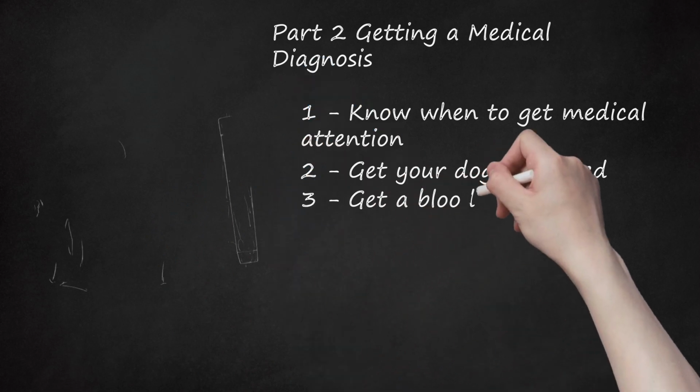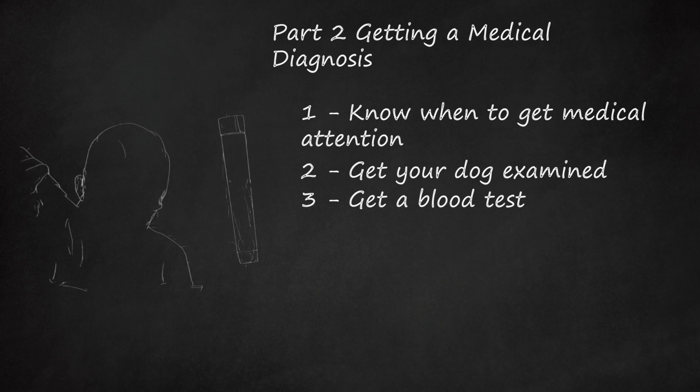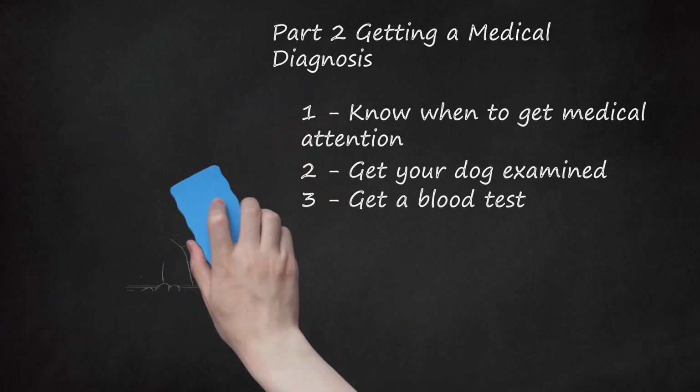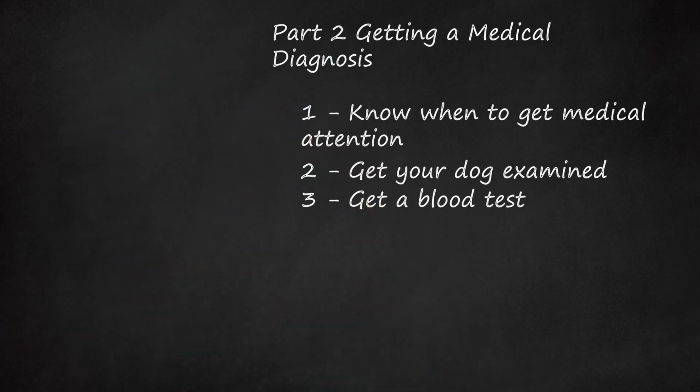3. Get a blood test. If the vet hears no heart murmur or irregular heartbeat, but suspects heart disease, your dog may need a proBNP blood test. This test shows the levels of a certain heart protein in your dog's blood stream. The higher the level means your dog's heart is distressed. If your dog has low levels of proBNP, this can rule out heart disease.